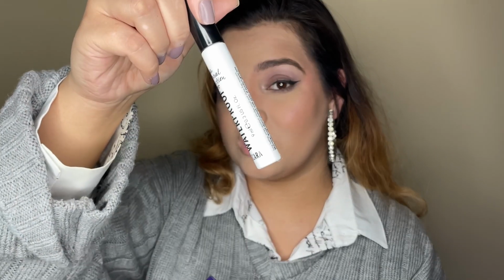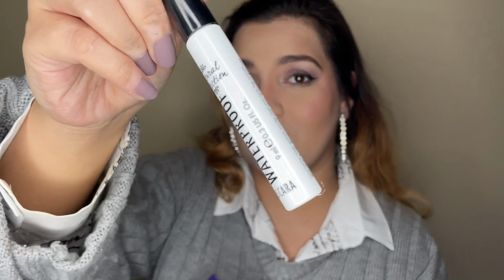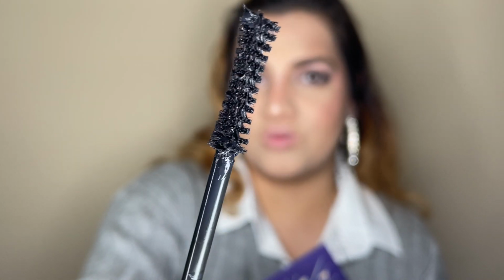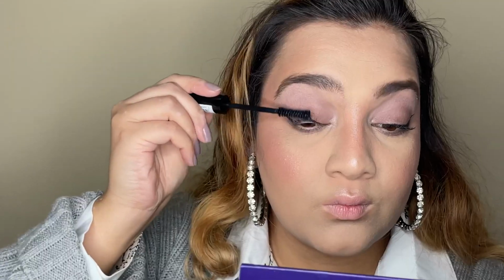Next, we're gonna go into the waterproof mascara. This is what the packaging looks like. More importantly, this is what the brush looks like. To be honest, I'm actually quite interested in this brush. So we're just gonna go straight in. I'm not joking when I say this, but why is this mascara making it look like I have about 3 eyelashes in total? It's just not very good though, is it?